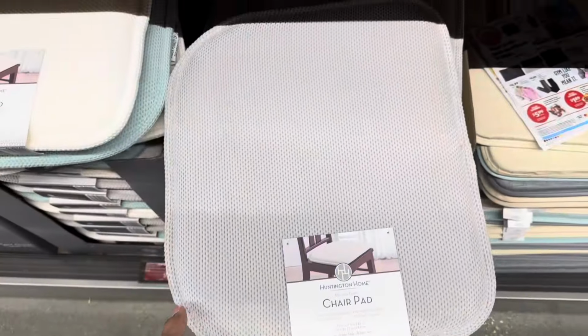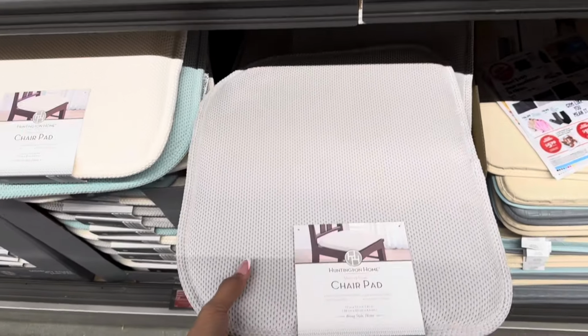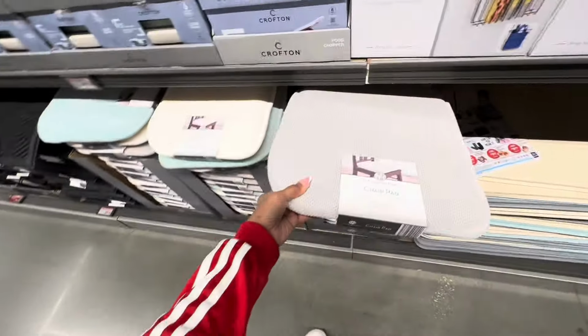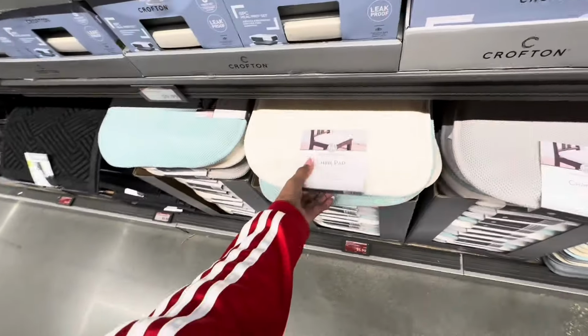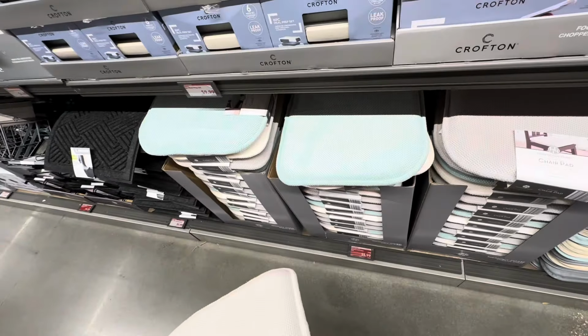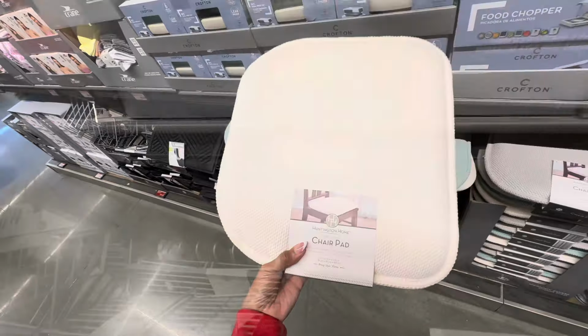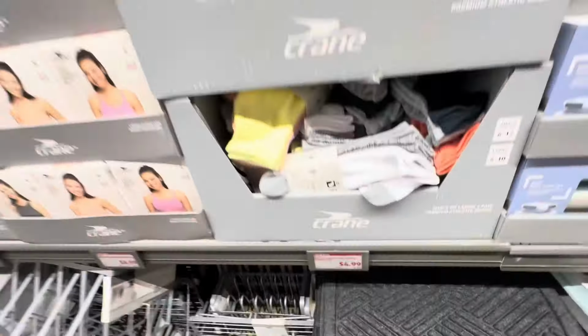Our Huntington Home chair pads. Nice and thick. So they have it in gray, cream, and the pretty blue right there. It's also the brand cream.